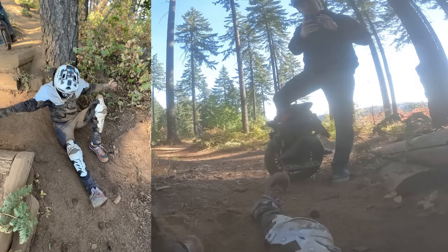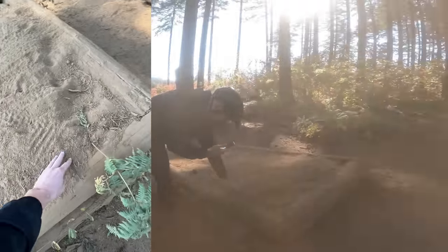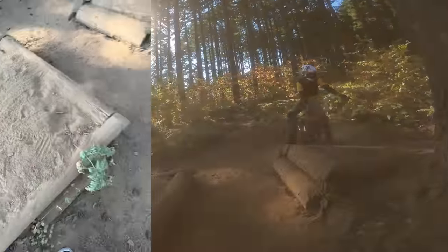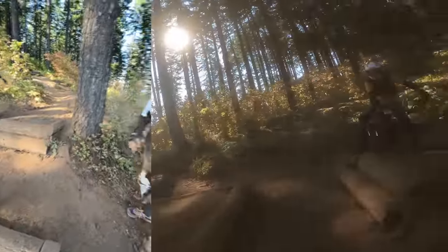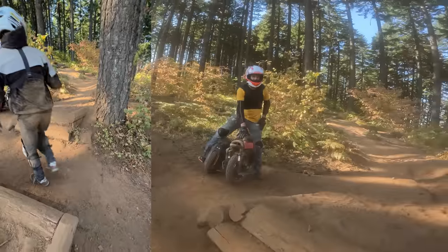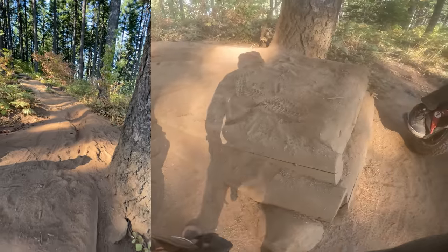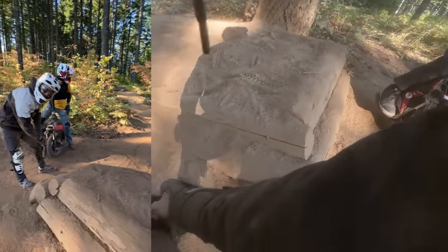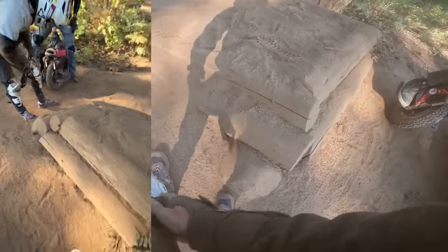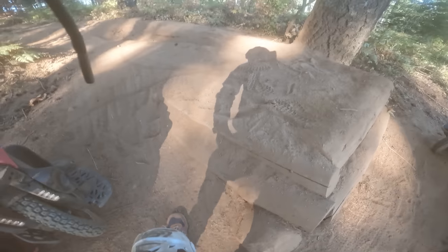Adam fell on a dust trap. Oh. It is thick. Wait, look at the trap over here. That's what he landed in. He tried taking the berm right there. Oh, boy, look at that. Oh, you went through there? Yeah, I didn't see it. It's a sand pit. Too much dust. That's what I was talking about. Really watch out.